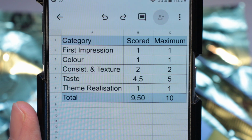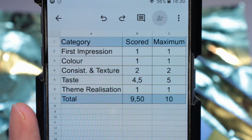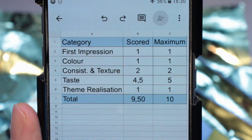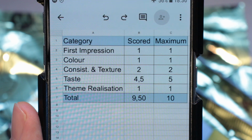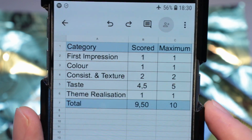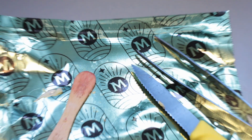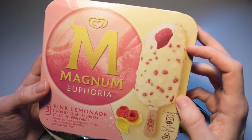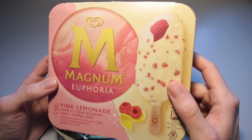Theme realization wise, I give 1 out of 1 available point because it pretty much was what it says on the box, and I do like that. I like to see it, and we had it here. I think that means that we have in total a 9.5 out of 10 for the Magnum Euphoria pink lemonade ice cream. Now, again, like the sorbet stuff, engulfed in an ice cream, that's not really my thing.